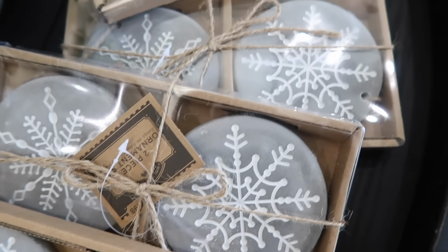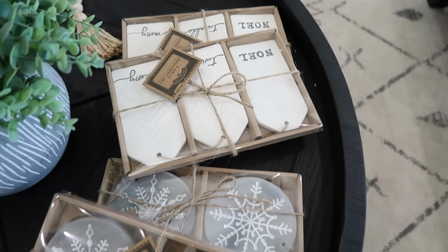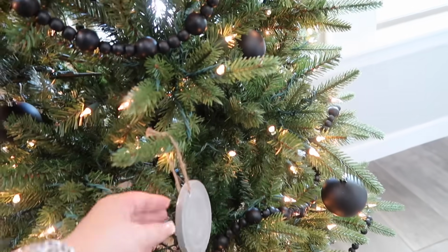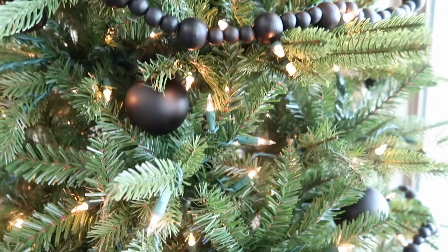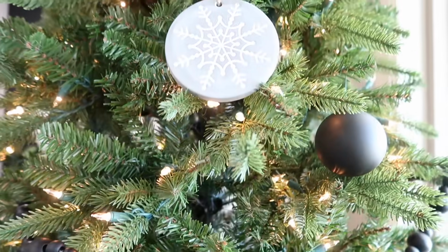Now when it comes to ornaments, almost everything's from Walmart. So all these detailed ornaments right here I picked up from Walmart. Those black beads are from Walmart. The only thing that didn't come from Walmart are going to be the matte black bulbs, and then I'm going to be putting some like cream ones on later, and those are from At Home, which is very affordable as well. So all in all, the ornaments did not cost me much at all, and I love the way it turned out.